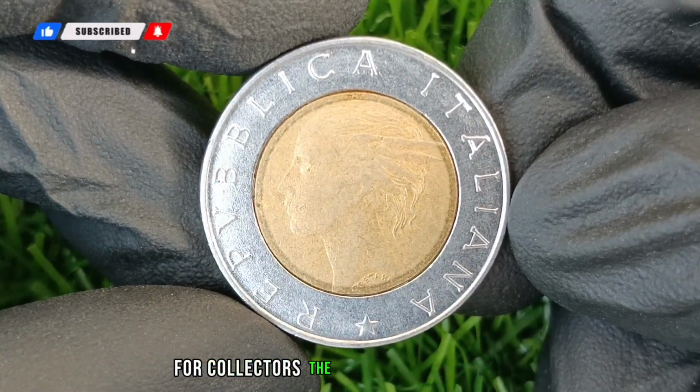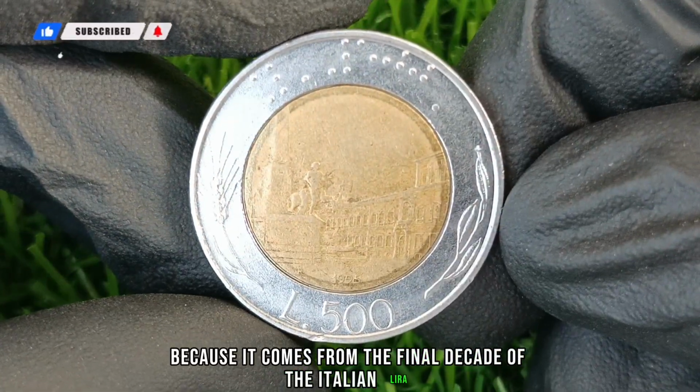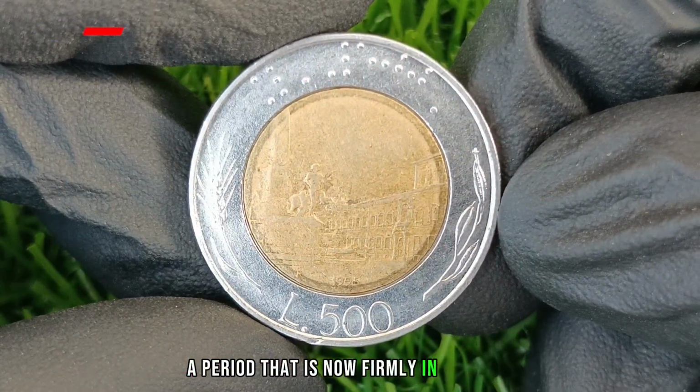For collectors, the 1995 issue is valuable because it comes from the final decade of the Italian lira, a period that is now firmly in the past.